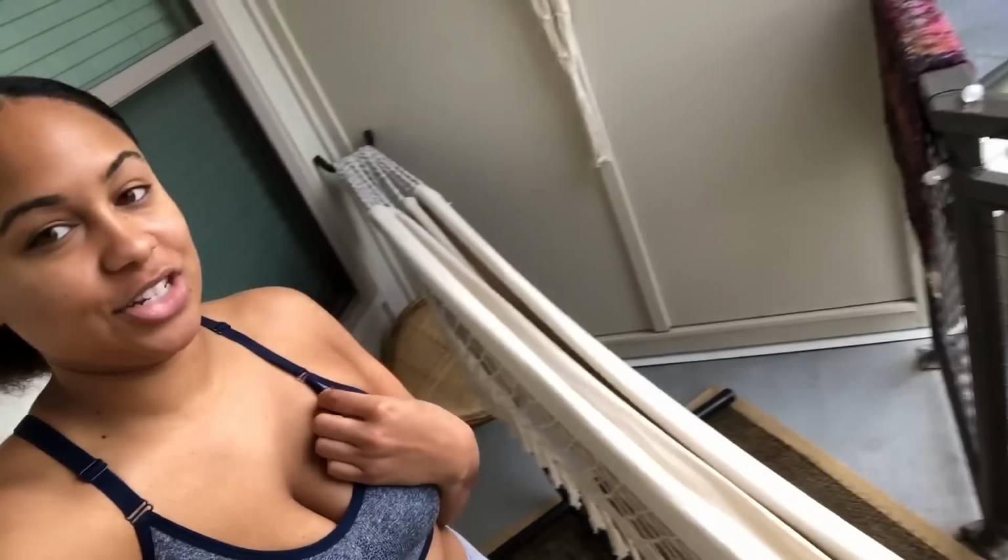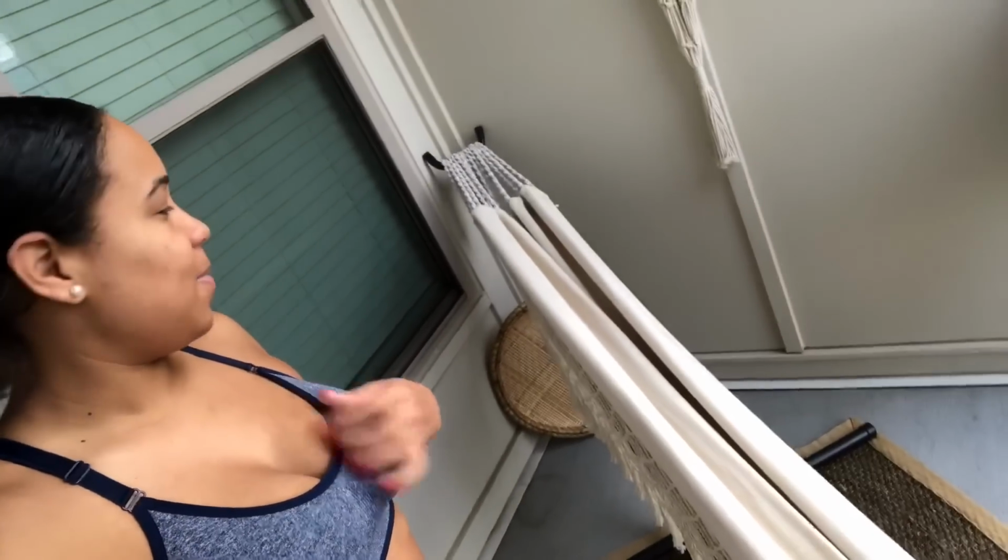I'm really happy that I shared this with you guys. I hope you enjoyed it, and I wanted to show y'all a sneak peek of the balcony, which of course is not finished yet, but we've been adding some stuff. We have this hammock here, and it's such a nice day. And then a little basket and some more little things over here.